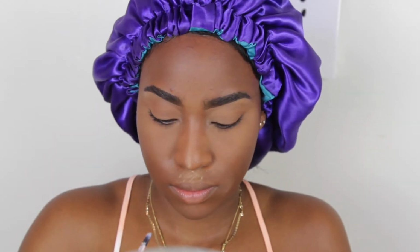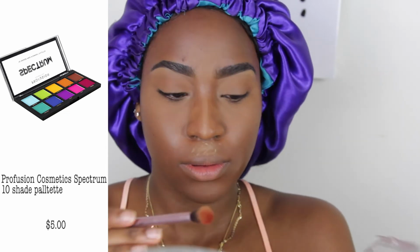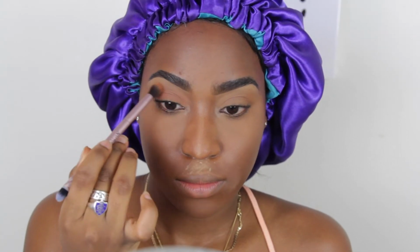Now I went ahead and also added a little bit of this Wet n Wild bronzer. And then I use this kind of brownish orange type of shade from the Profusion Cosmetic Spectrum palette, and I applied that also on my eyelids. So it just gives it a bit of warmth. It's not perfect. You don't really have to worry about perfecting a perfect shape. You're just blending and adding some eyeshadow, but make sure you blend it out good so it doesn't look patchy, but you're not really focusing on the eyes in this look.